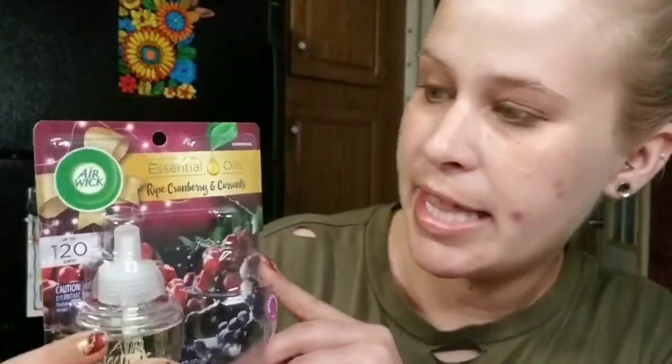So then I went to Walmart and picked up this one. And this one is called Ripe Cranberry and Currants. And usually I like raspberry and currants together. So I plugged this in and waited a few minutes, and the actual fragrance that emits from this thing smells like artificial rose, and I cannot handle that. So far, with every fragrance I've tried in this little thing, I just have not liked it. So I haven't had very good luck with this yet.